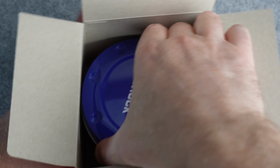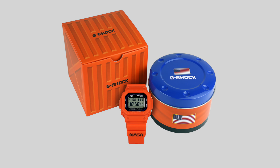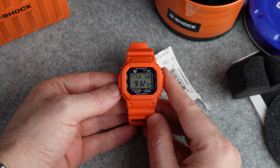Compare this box to the amazing box that we reviewed when we saw that NASA limited edition watch. That tin was absolutely fantastic. The artwork was striking and really complemented the watch and the theme they were going for. Now, bearing in mind that NASA G-Shock was $170 versus $620 of this Frogman.